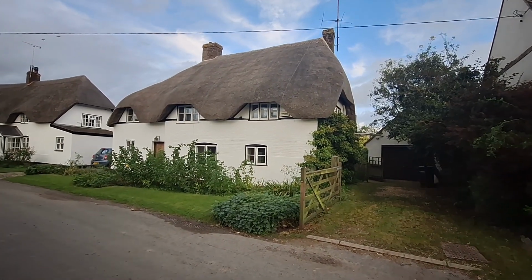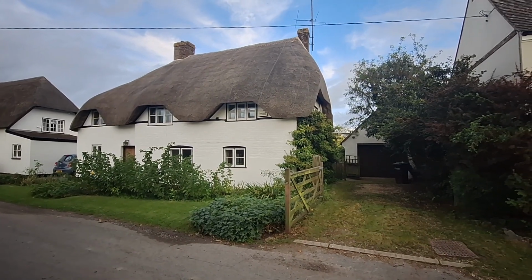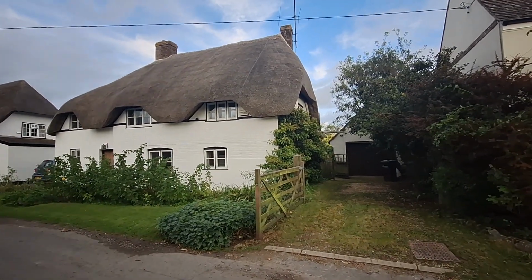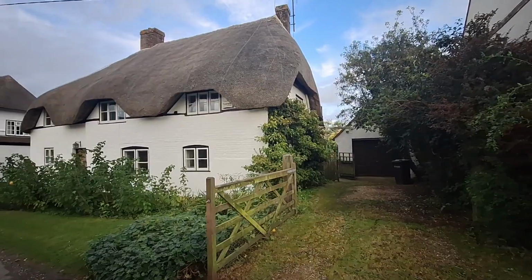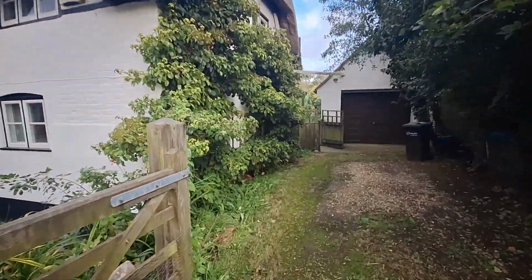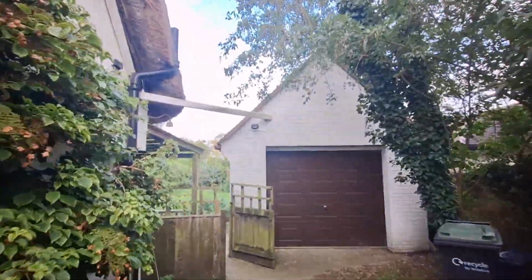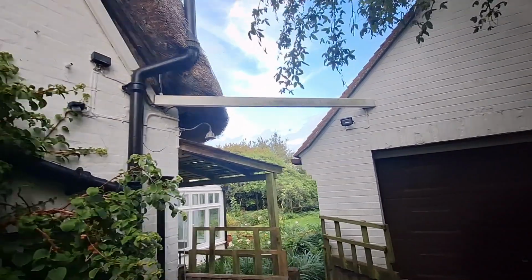So here we have a thatched cottage, detached, with what looks like a room in the roof. We have some eyebrow windows poking out at the top. Let's have a look. There's the garage. There's a large suspicious pipe sticking through.